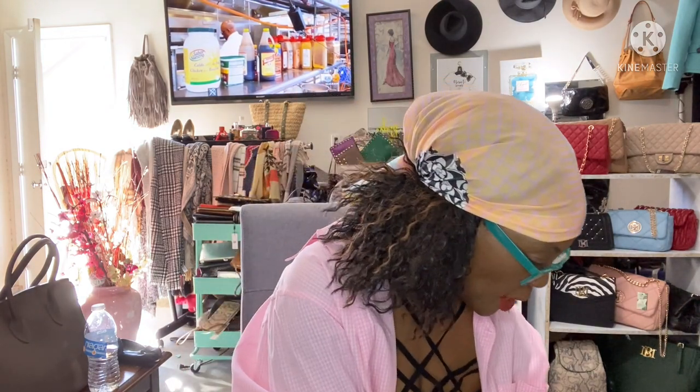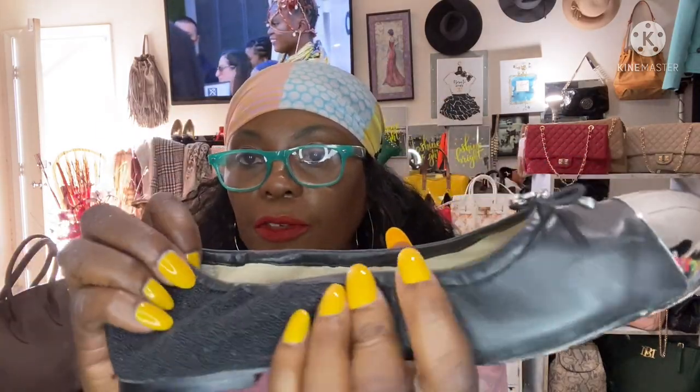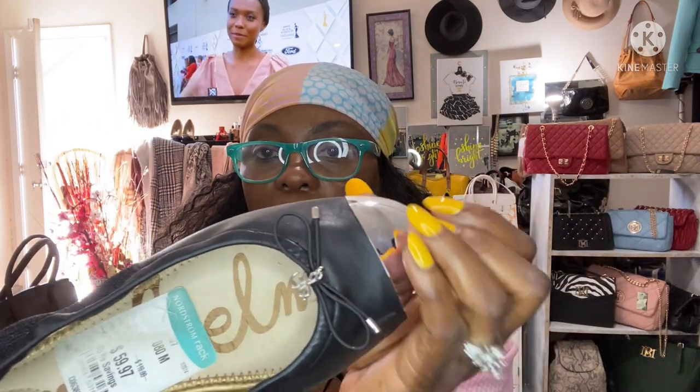So the next pair of shoes I found is this ballerina flats from American Way by Sam Edelman, and this came out of Nordstrom Schnostrom. It still has the Nordstrom tag on it. I'm always going to say Nordstrom Schnostrom because that's just the way I refer to them. And it has beautiful glitter, some kind of stretchy metallic fabric, and then the front is soft. And I got this at American Way for $6.99.